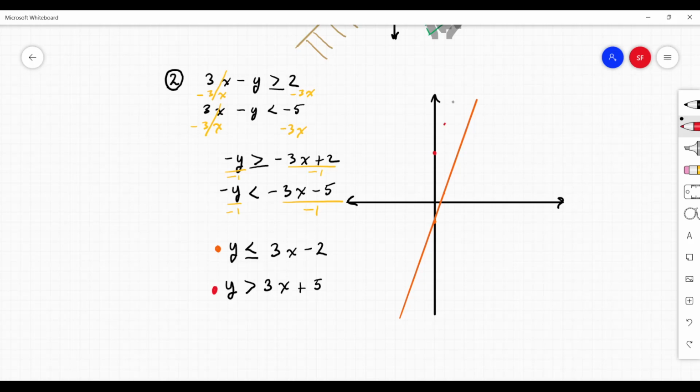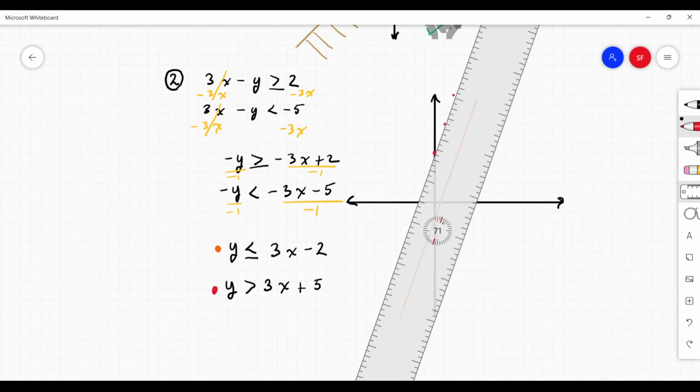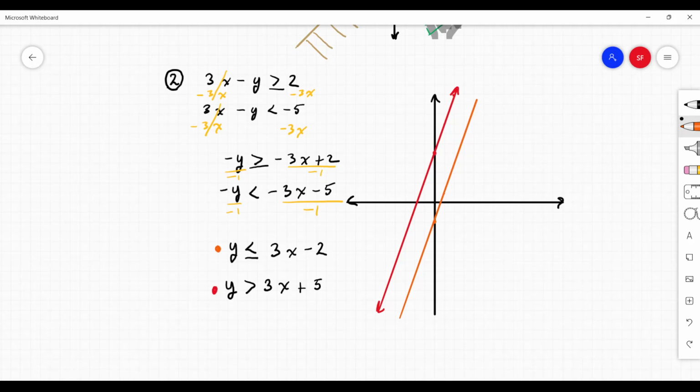These lines are what to each other? They are parallel. So there's no relation, right? No solution. There isn't no solution, that's a lie. It's a good guess, though. On the orange one, it should be dashed. Oh yeah, you're right.